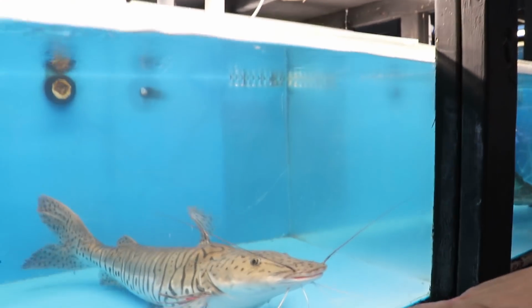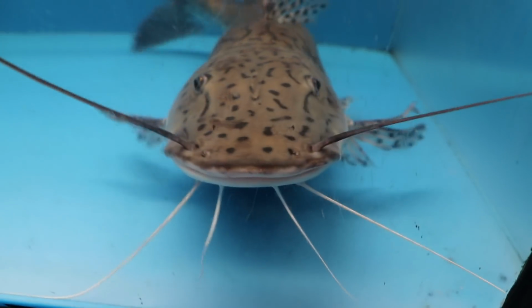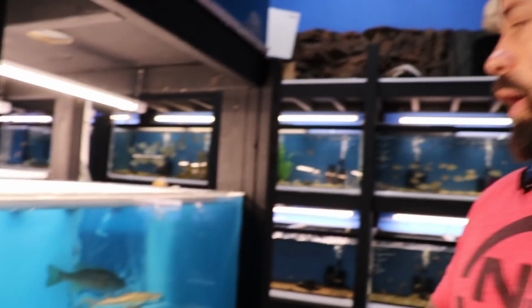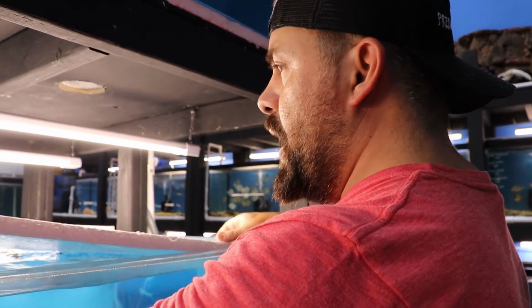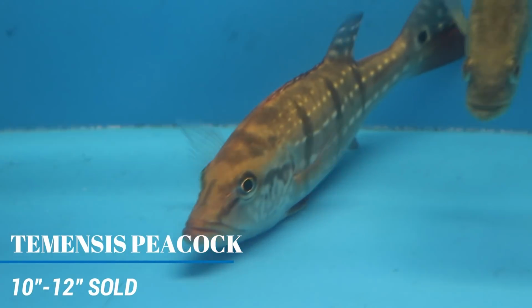Over here, we have a bigger tiger shovel nose. His fins got a little messed up when we were trying to move him, but that should heal no problem. This one is about 24 to 26 inches. He's doing pretty good as well. Over here we have a really nice Tamensis, but it's already sold as well. That guy right there. We're trying to get more in stock.